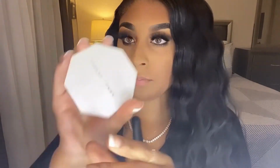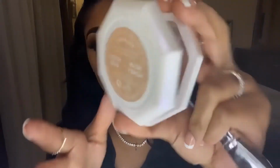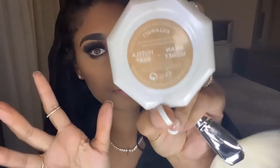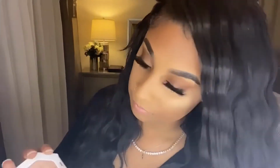Okay, so now we're gonna do highlight. I'm using Fenty Beauty in the Kilowatt collection, or the Kilowatt highlight in Hustler Baby.